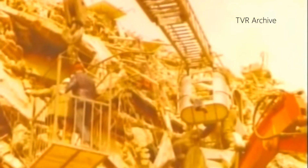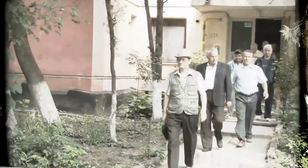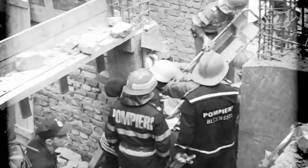In Romania, the strongest memory of a major earthquake goes back to March 4th, 1977. That Friday evening, an earthquake with a magnitude of 7.2 on the Richter scale shook the country, producing significant damage.